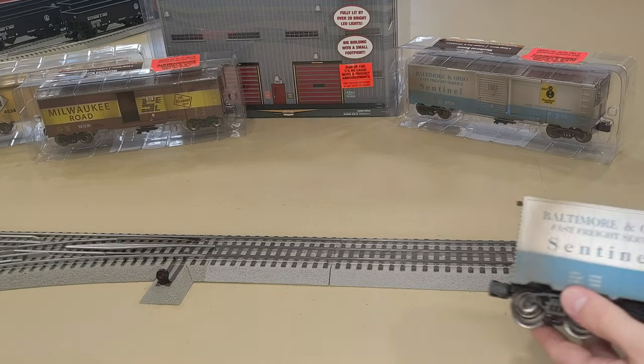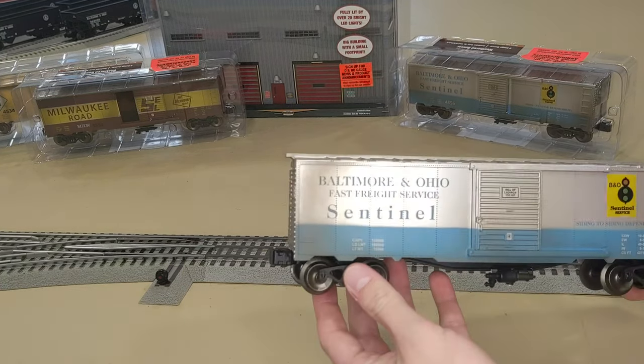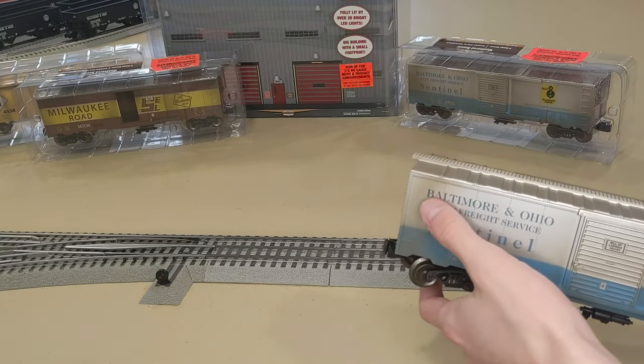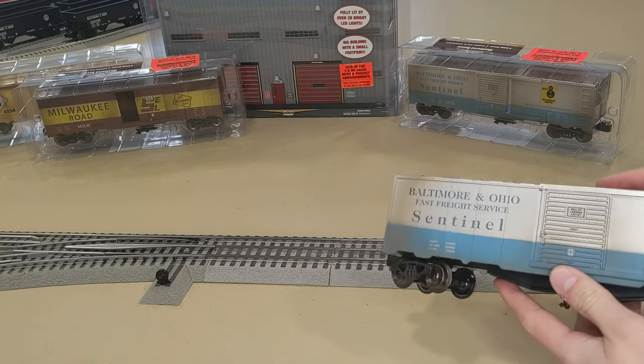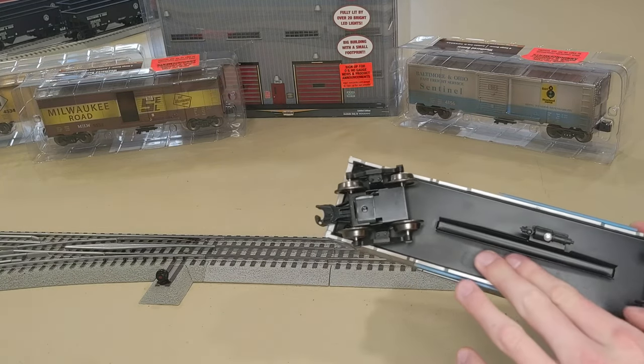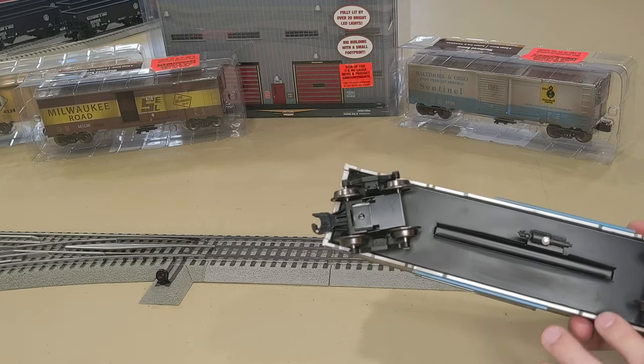Set the plastic aside, and here we go. You can tell it's a little weathered down along the edges. There's some brown up here, and it looks really good. And on the bottom, you can get a good look at the chassis. This chassis is made of metal, which adds some weight to it.